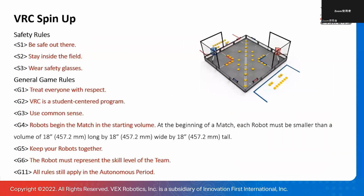Safety rules and general rules. Safety first during an event. S1. Robot operation or team action should be safe during the match. S2. Robots should stay inside the field. S3. Wear safety glasses to protect your eyes. Then general game rules. G1.